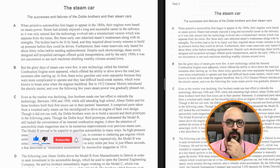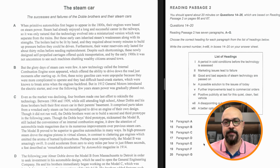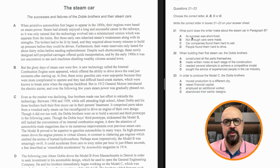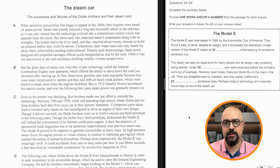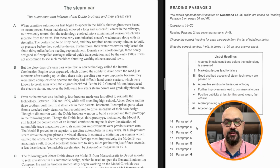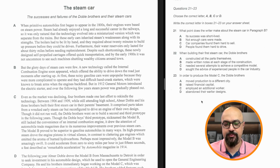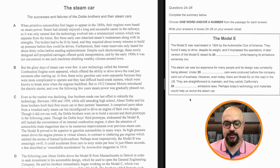What we always do is we first look at the questions that we have to see what is best to do. Well, first of all, we have these headings, and after the passage there are multiple choice questions and one summary task. Anything else? No. Okay, fine. That's questions 14 to 26.